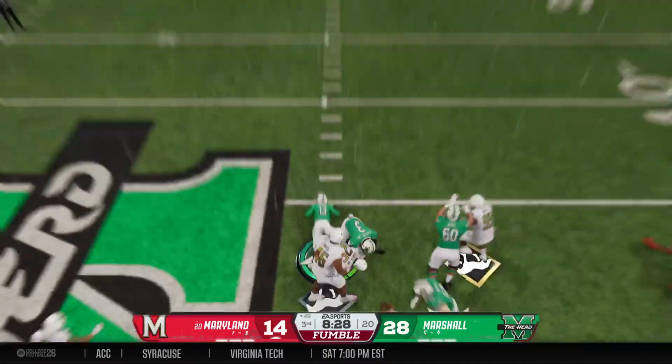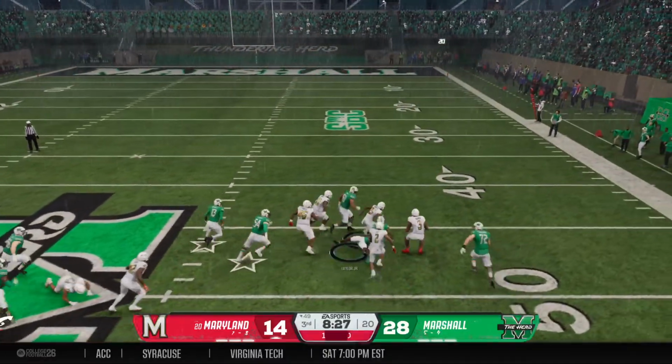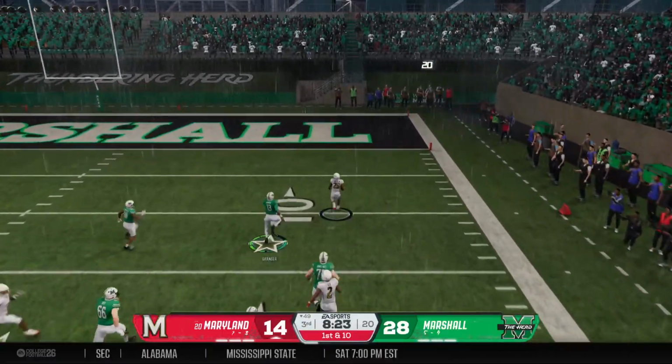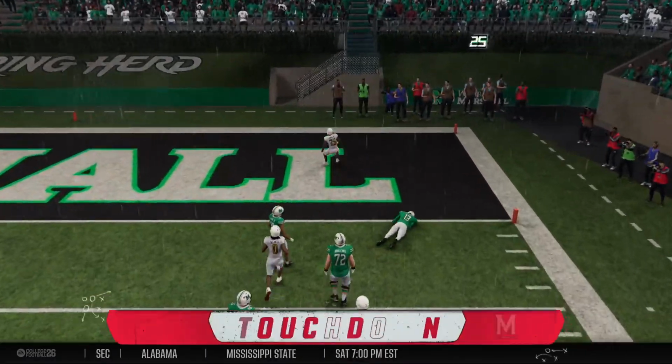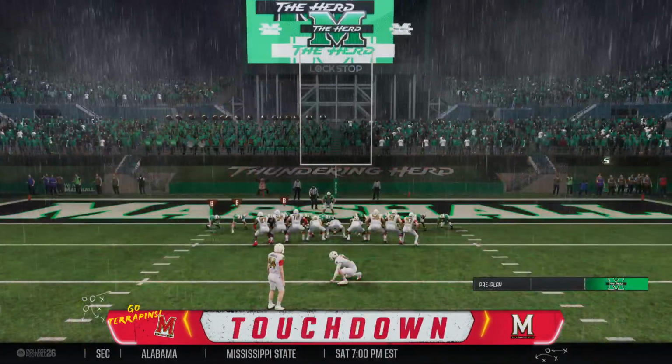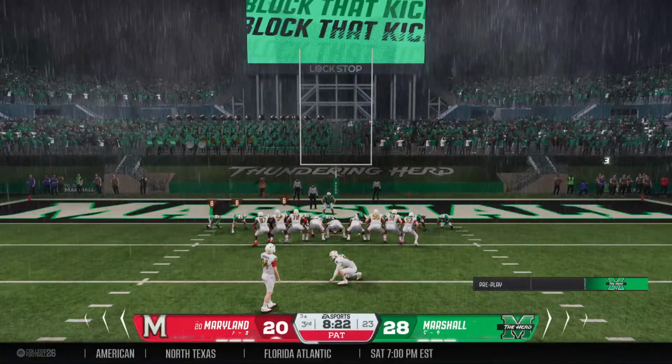Oh, there's a loose football on the bad pitch. Oh, the fumble and the defense got it. Hits the accelerator to the right. Touchdown, Terrapins! How about this defense taking one back to the house?